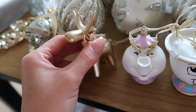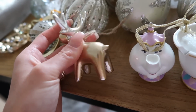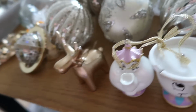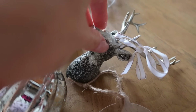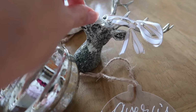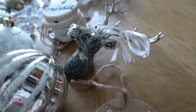This one, I can't actually remember where I got it from. He used to be silver. I spray painted him gold. Just a little metal reindeer. This one, again, not too sure where I got it from, but I think I got it a couple of years ago. I don't know why. I think it was just the colour, that kind of champagne-y sort of weathered look.